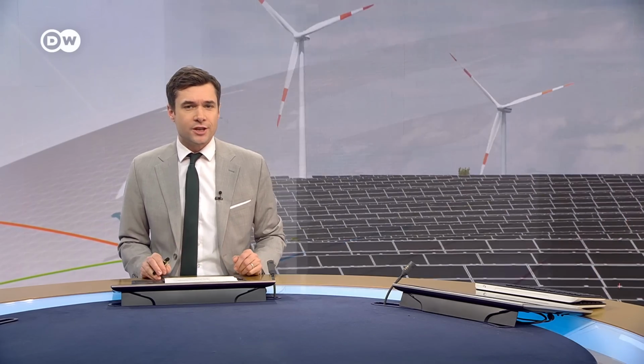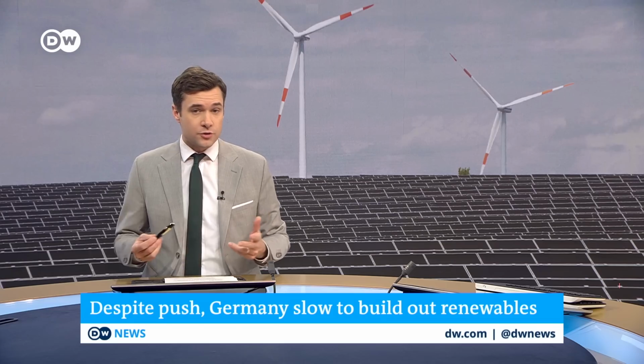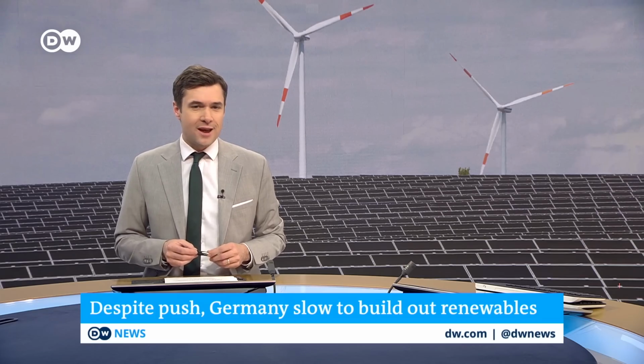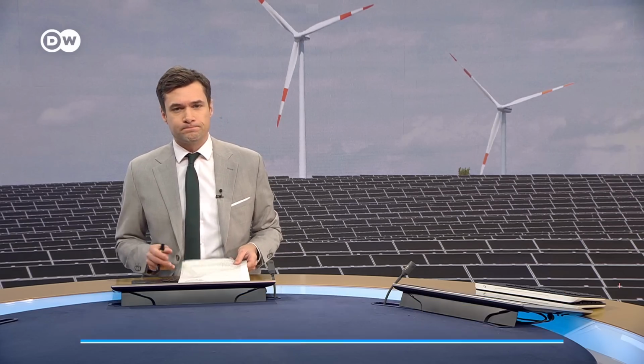Well, speaking of energy, in Germany, the build-out of renewables is moving slowly, despite a new push prompted by the war in Ukraine and the country's dependence on gas. Whether it's rising costs or Germany's often tenacious bureaucracy, almost everyone involved, from network operators to business owners and communities, believe things could move faster.